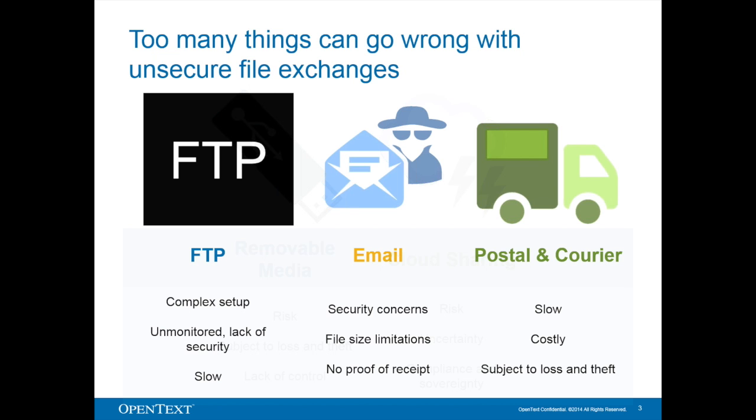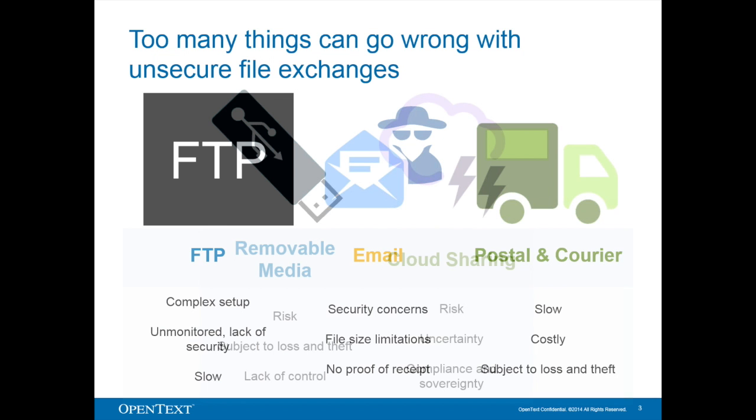Postal and courier, it's pretty obvious why that can be a problem. It can be very, very slow, depending on what you're transferring and how far away the individual is. It can take days. It can be very costly, and when you break that chain of command between the owner of the content and the receiver of the content, it is certainly subject to loss and theft.